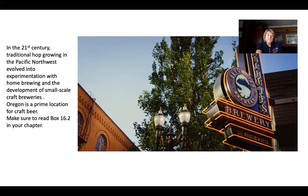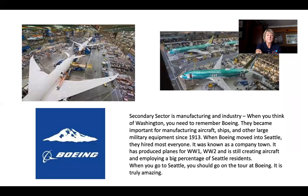All right, another thing that's kind of interesting up here is, like I told you, the Willamette Valley is known for wine grapes. And so they grow a lot of different grapes and have a lot of vineyards in this area. But they also grow a lot of hops. And they're very well known for craft beers. In fact, Portland is like the number one place for craft beer. And so that's kind of interesting. There's a little portion in your textbook on that I'd like you to read.